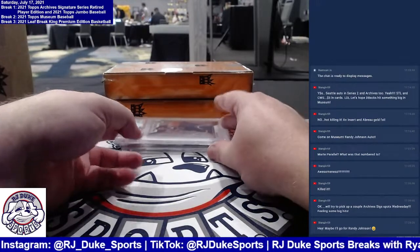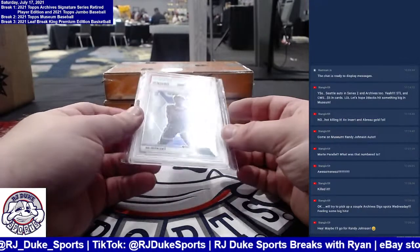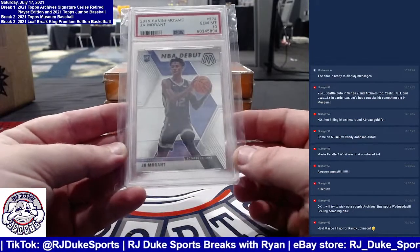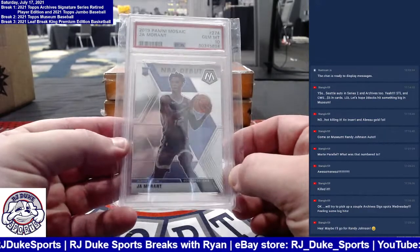These are graded in our first one. That's always fun. Remember, these are all going to be rookie cards, too. Every single card in here is a rookie card. And our first one's coming to us from 2019 Panini Mosaic. It is a PSA Gem Mint 10 for the Memphis Grizzlies.